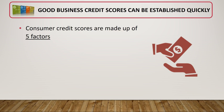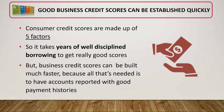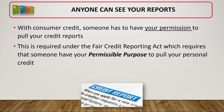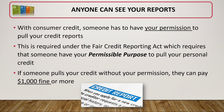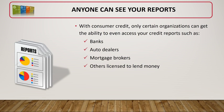Consumer credit scores are made up of 5 factors, so it takes years of well-disciplined borrowing to get really good scores. But business credit scores can be built much faster because all that's needed is to have accounts reported with good payment histories. With consumer credit, someone has to have your permission to pull your credit reports. This is required under the Fair Credit Reporting Act, which requires that someone have your permissible purpose to pull your personal credit. If someone pulls your credit without your permission, they can pay a $1,000 fine or more. With consumer credit, only certain organizations can get the ability to even access your credit reports, such as banks, auto dealers, mortgage brokers, others licensed to lend money.